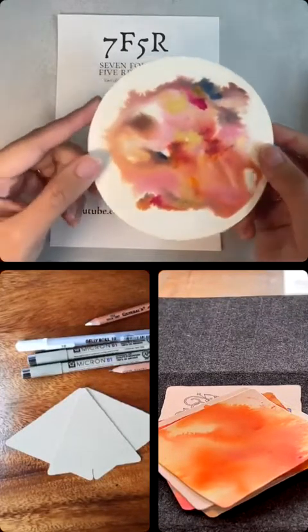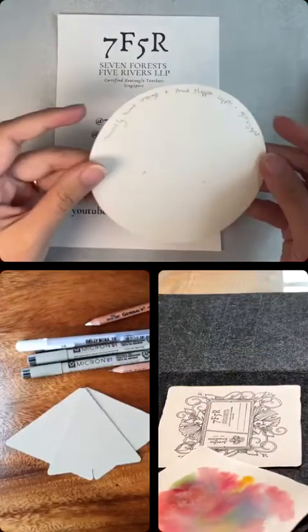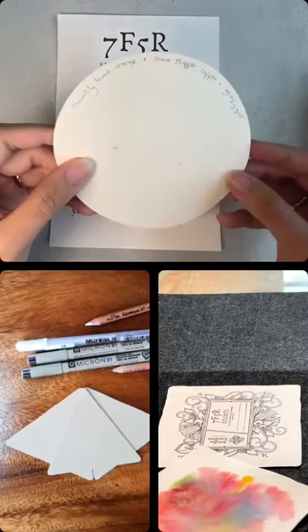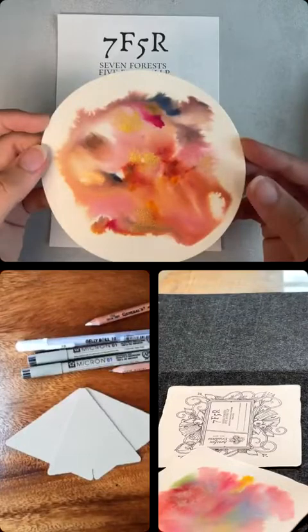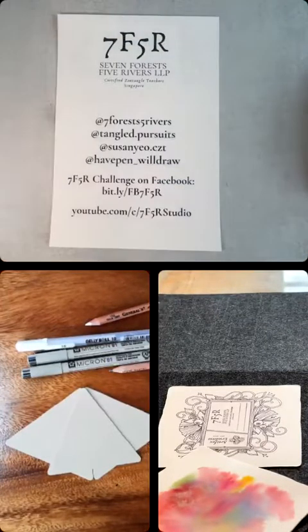I'm using a round tile tinted using Lindy's Gang Magicals. This is Carnally Burnt Orange with Showstopper Copper and Glitzy Gold. So lots of fun different colours in it. And then we'll see what we create today.